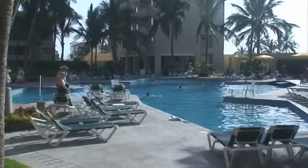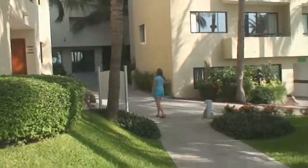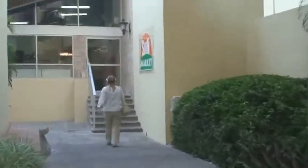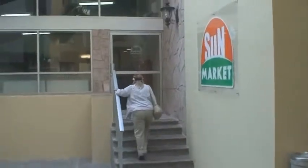This is the second pool area. Haven't seen the first one yet. But smaller pool, not near the beach. The Mayan Sea Gardens. They have their own little market, self-service center. Guess there's a gym over here too. Out to the parking lot.